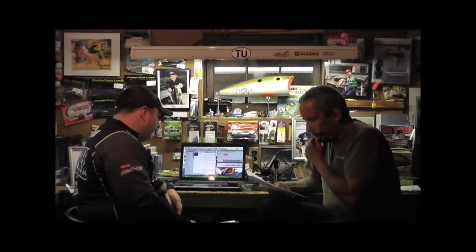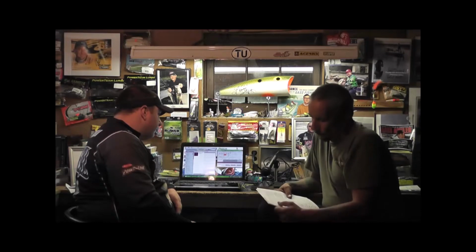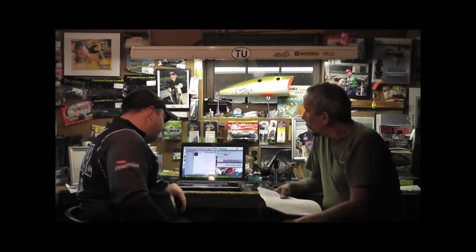If I have a lot of sunlight, then I'll go with the original Albino, which is just all white. One color that's been very, very good to me is Nasty Shad, which is kind of the same color as what some of these other companies have, and they call it Sexy Shad. They call it Nasty Shad. It has actually been pretty good to me.